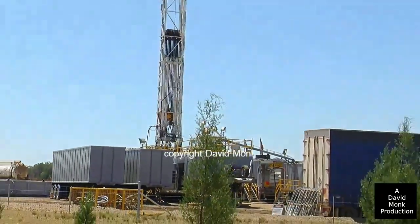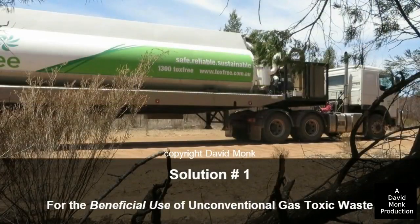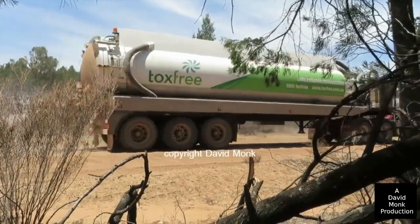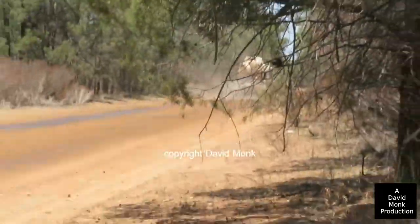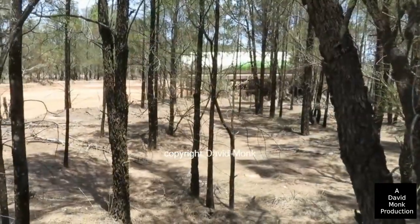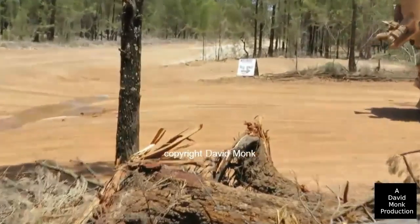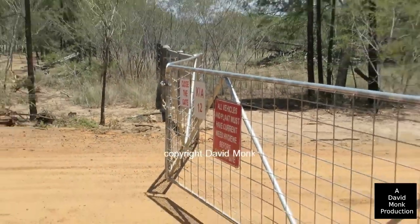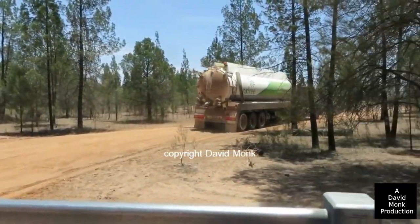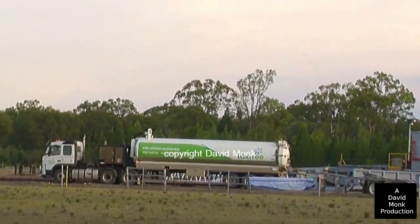This exact tanker, more specifically, it's a Tox-Free tanker, which leads us to solution number 1 for the beneficial use of unconventional gas toxic waste, which is road spraying. I followed this tanker spraying the road on foot for over 2 kilometres. He pulled into a drill rig site after he had emptied the contents of his tanker. Which drill rig site? Ensign rig number 962. He now goes to refill yet again, filling yet another tanker full of coal seam gas drilling waste.